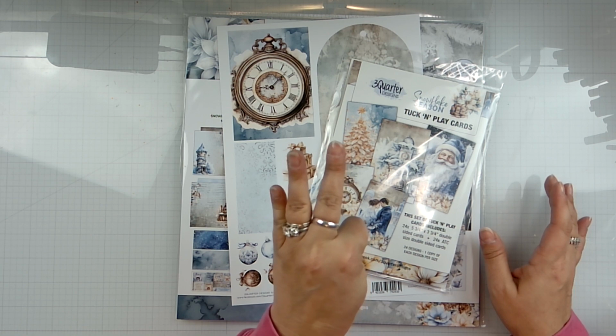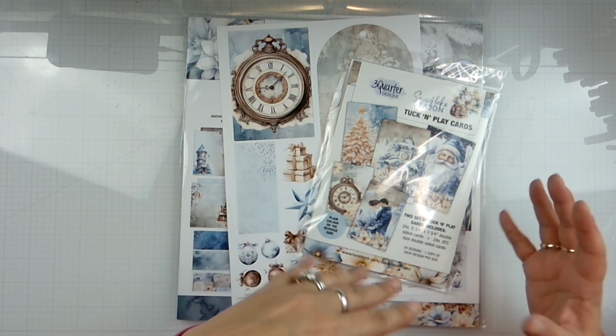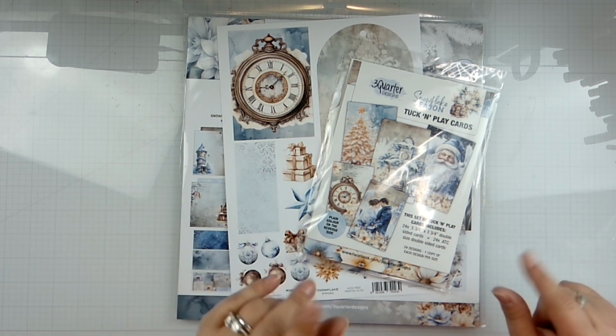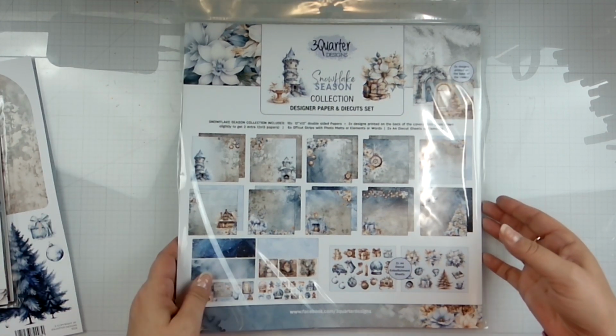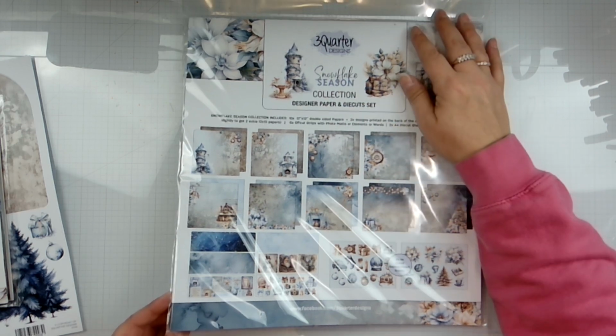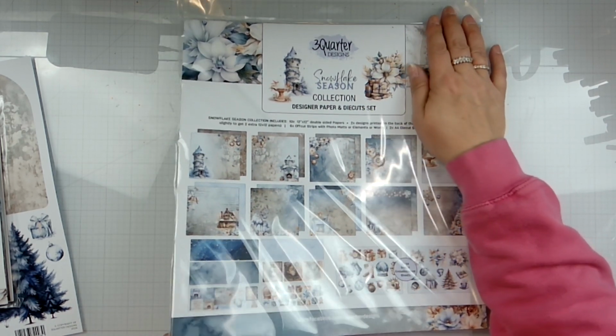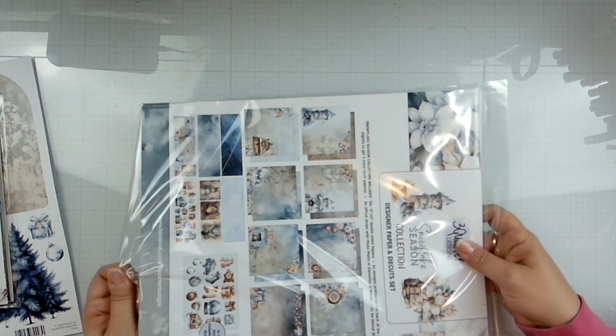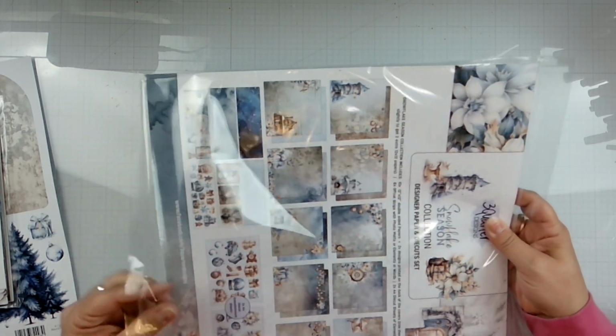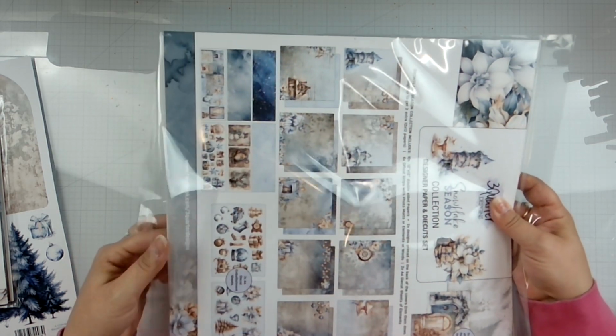I've got 3 collections. Normally they come out with 2, but as July is their birthday month, they have a special bonus one. So let's go ahead and go through this one right here, which is Christmas in July, kind of, right? Because it's snowflake season. And I am loving the colors on this. Crinkle, crinkle, crinkle. I know.